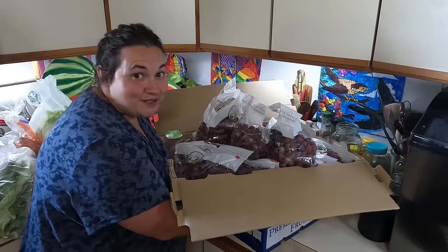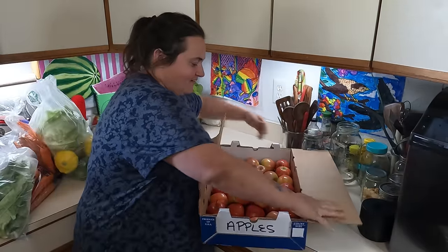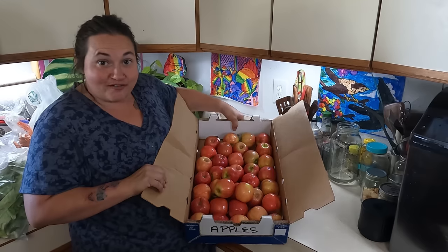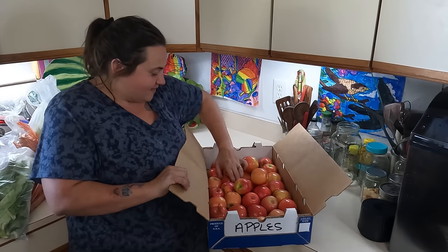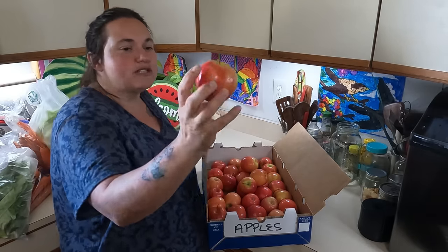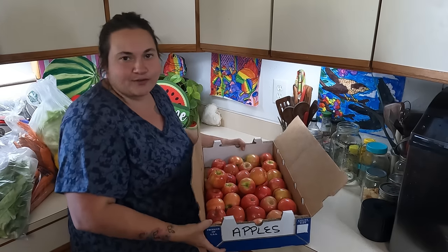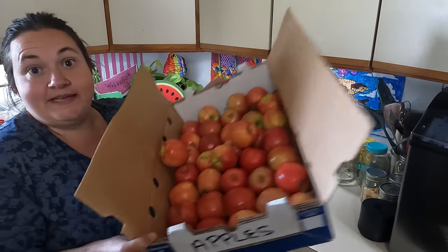So this was the first major score. And then they also had a bunch of apples. They were offering a case per family. So I grabbed a whole case of these beautiful, probably either Gala or Fuji apples. We can make some kind of apple dessert with this, or this could be the kids' snack for a couple of weeks. I'd just be like, oh, grab an apple.